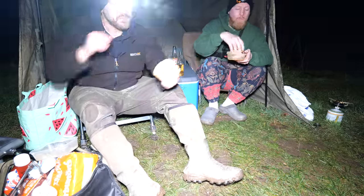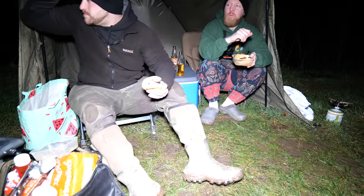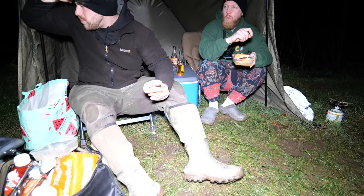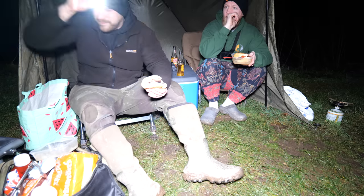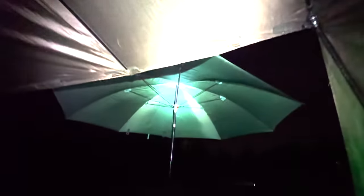This little setup that we've got here is in the middle of both of our bivvies. I'm just checking that bobbins aren't moving. Just made the ultimate shelter there. We've doubled up on the brolly. Let's see if I can show you from the outside. Professionals, guys, professionals.